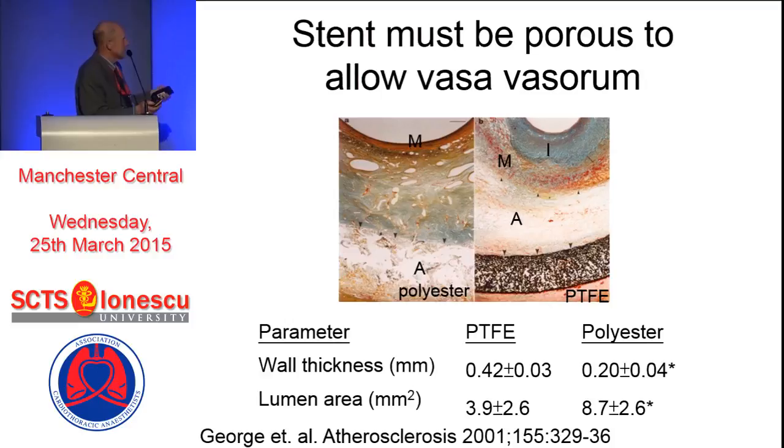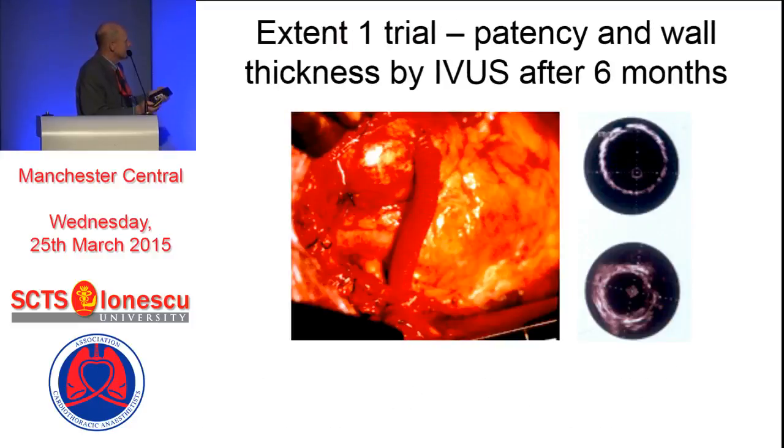Okay, so this looks fantastic. It works really, really well in the animal model. So we translated into a human experiment. Gianni put in loads of these grafts here, along with Gavin Murphy. And we looked at them.